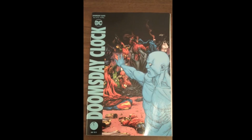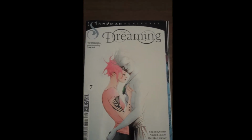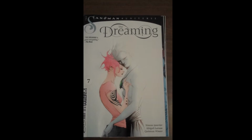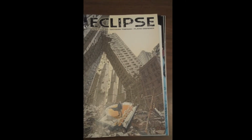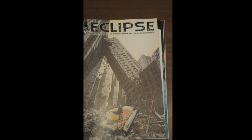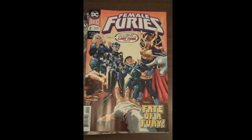DC Vertigo is up next with Sandman Universe, The Dreaming, Book 7, kind of based on Neil Gaiman's Sandman. Zach Kaplan, his book for Image, issue 13 of Eclipse, post-apocalyptic story, very well written. DC is up next with issue 2 of Female Furies. Oh, I'm sorry, that's Furies.